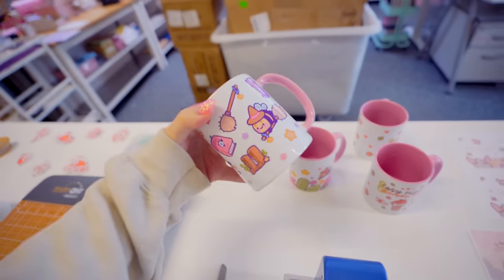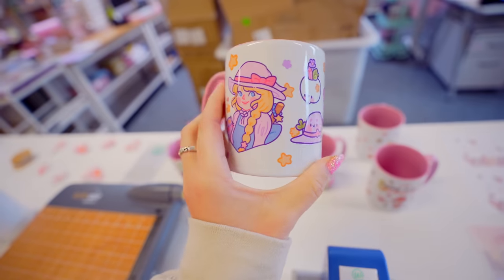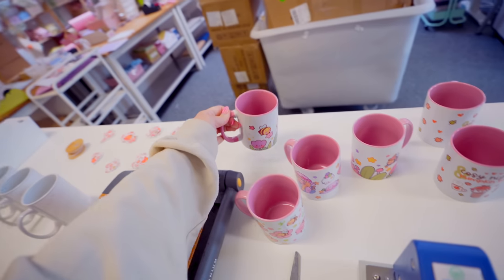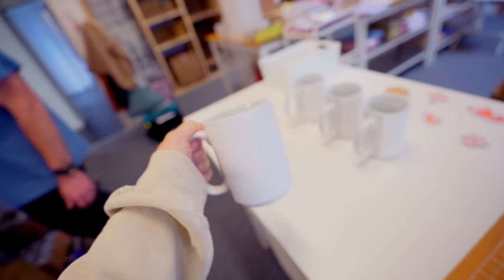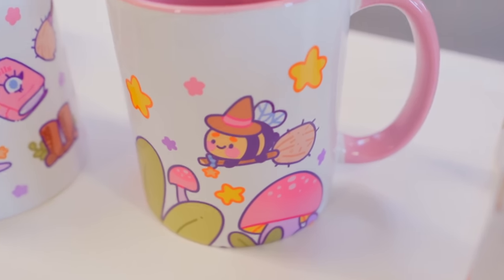I love it. And then we've got Bumblebutt over here with different pastel witch designs on it, and then ta-da, they look so good. I think eventually it would be good to invest in, because I like a big mug of tea like this. I would look into that and see if we can get a big pink handle, but Bumblebutt on the witch broom is like a vibe. I absolutely love it.